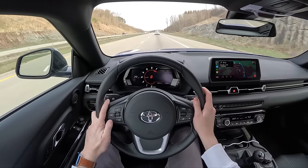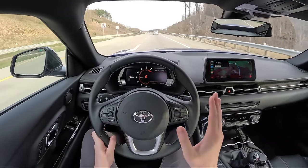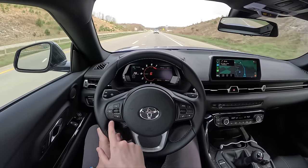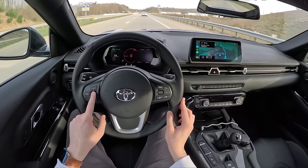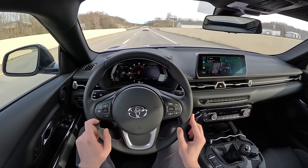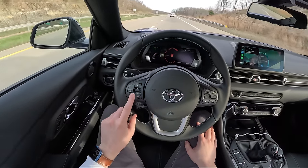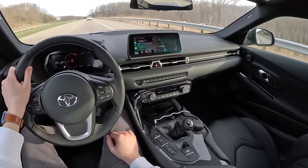All right, hanging out here on the highway, no crazy adaptive cruise, lane keep, or any sort of driver assist technology like that. All we have, and the only thing we have, is cruise control. Regular old cruise control. It's right here on the left-hand side of the steering wheel, very easy to use, but that's it. So if you're one of those people that relies on lane keep assist and all of the driver aids like that, the manual Supra may not be the car for you, or in fact any Supra. I don't really think you can have any of that on any Supra, so just keep that in mind.